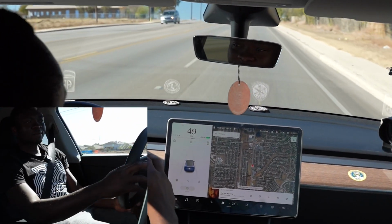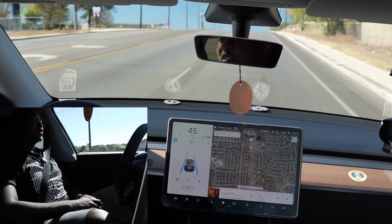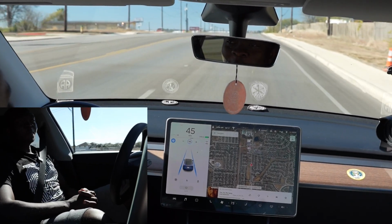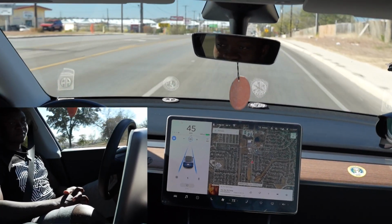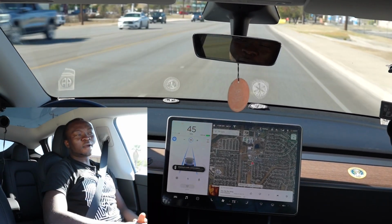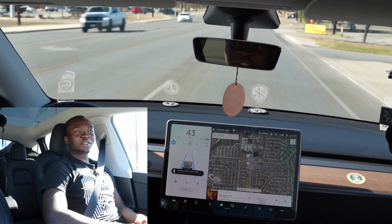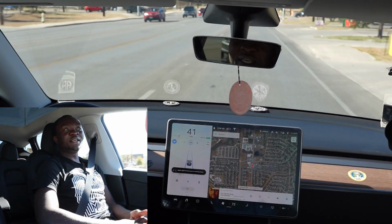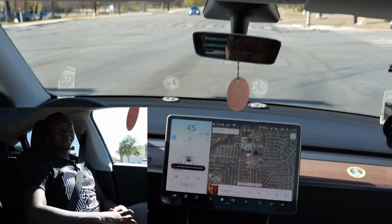Okay, AutoPilot, let's turn it on. So now it's on. I'm gonna take off my hands from the steering. I'm not gonna touch the steering at all. Now let's see what happens. Okay, as you can see on the screen, I'm getting a signal that I should just touch the steering to make sure that I'm still here. But I'm gonna deliberately not touch the steering.